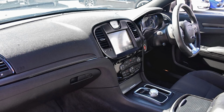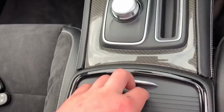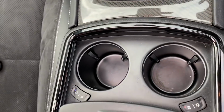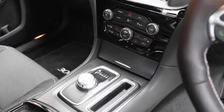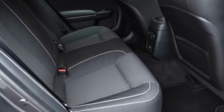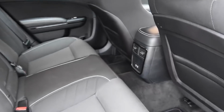The seats can only be had in cloth, and they are no longer heated and cooled. Neither are the front cup holders or the steering wheel. Chrysler also took away the bright pedals, cargo net, carbon fiber interior accents, and the rear center armrest with cup holders. The plain 6-speaker sound system is really lackluster. Surprisingly, the lower level V6 model even has a better one. They've also taken away 6 of the more advanced safety features that were found on the SRT.